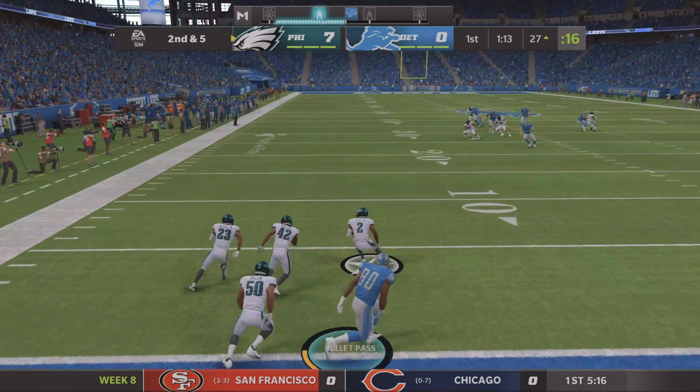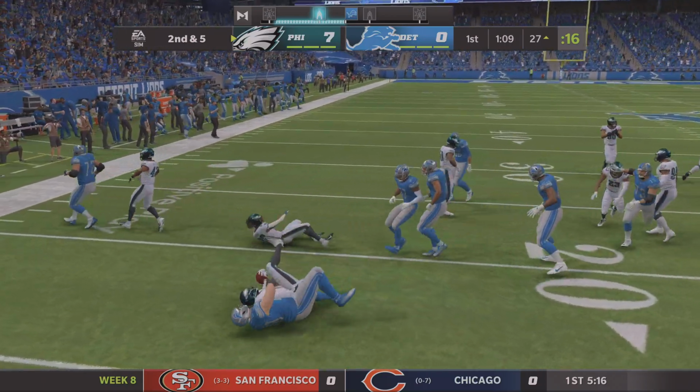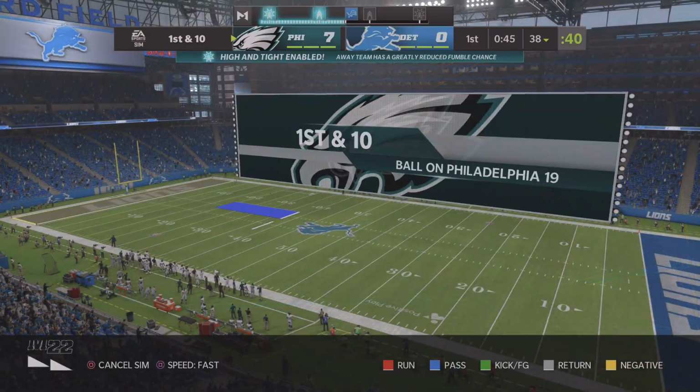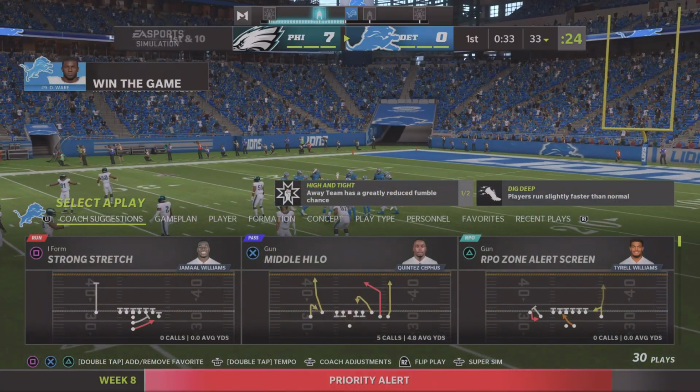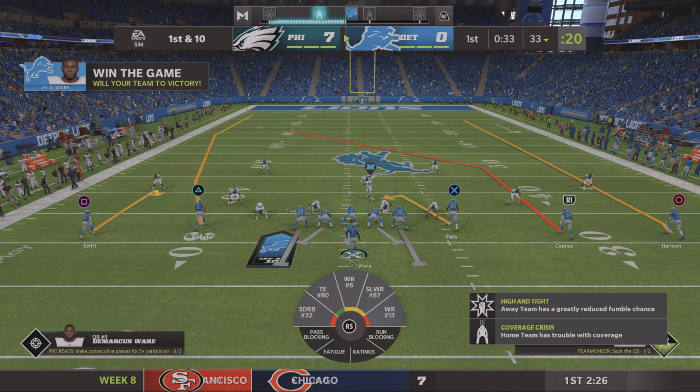Oh, that's into double coverage and intercepted. Picked by the former Lion, Darius Slay. And the Eagles are going to get it back here just shy of the 20. Lions offense ready to kick off their next drive, and 2 interceptions thrown here in this first half.